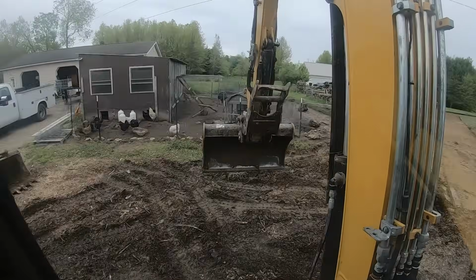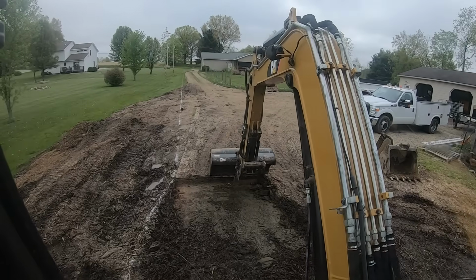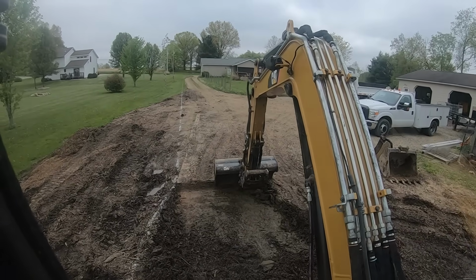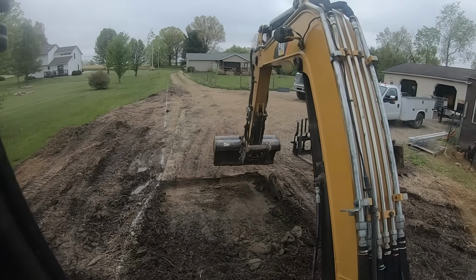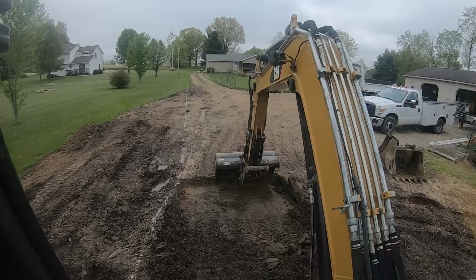This part's gonna have chips mixed in with it again. It also has been driven over a lot, so it's fairly compact. So the soil isn't wet, but the chips are really wet. And by the time we move it all a couple times and we get it stacked up back there, it'll probably be too wet to drive on again.